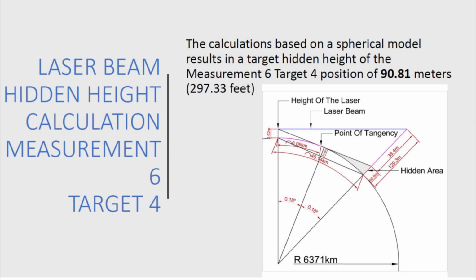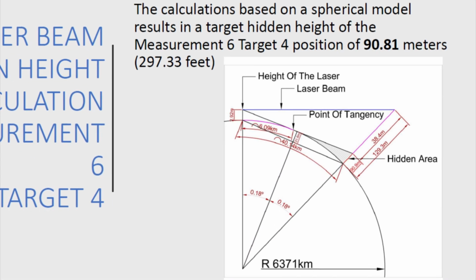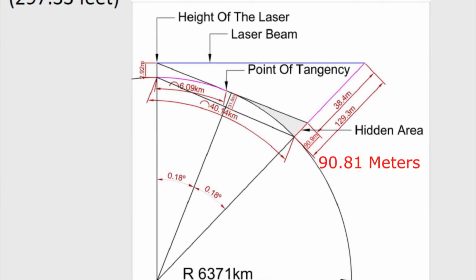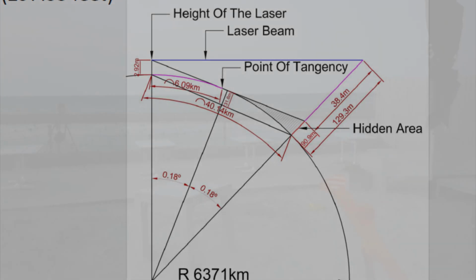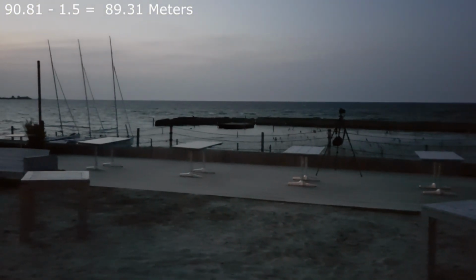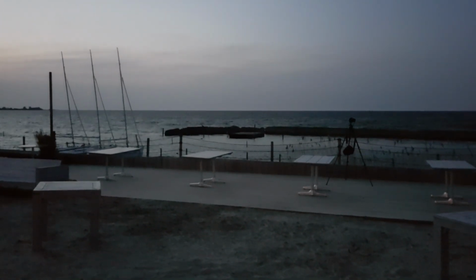The 40.14 kilometer calculations based upon the WGS-84 geoid model resulted in a target hidden height of 90.81 meters or 297.33 feet for measurement 6 Lake Ijssel target 4 location. The WGS-84 mathematical construct differed by 89.31 meters in this measurement, which meant 98% of the target hidden height was visible.